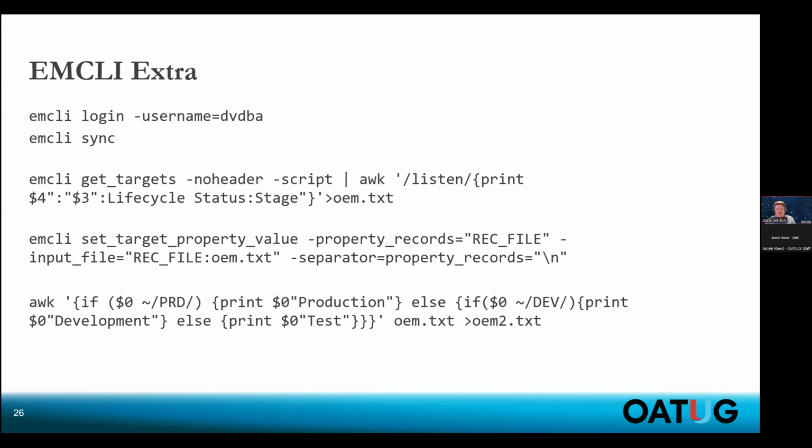So for instance, if you get a new region and you want to add a new lifecycle for all the servers from that region, or a new department or something like that, and you know what servers are in that region, you can log in with a particular username, either sysman or another username with sysadmin controls, do an EMCLI sync, and then you could get a list of all of the targets that your OEM system is monitoring. You can put that into a script and then use a simple awk command like I have on the slide to, for instance, change all those listeners to the lifecycle status change. Put that into a short text file, and then you could read the text file in with that next command in the center, the emcli set_target_property_value, and make multiple changes at once.